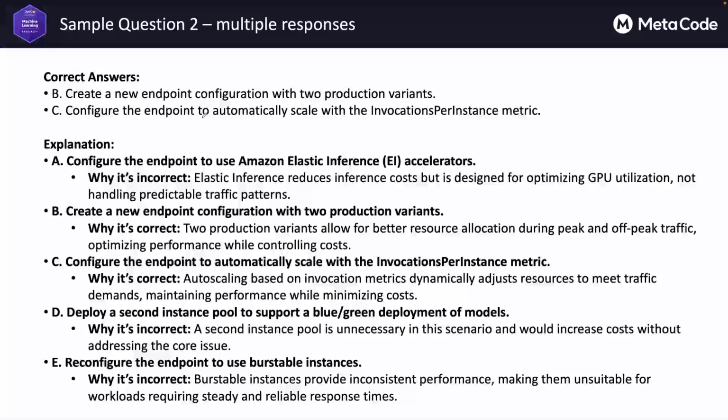So this question highlights the complexity of multiple response questions. You'll need to carefully evaluate each option and consider which combination best addresses the scenario. So remember, you must select all correct answers to earn credit. So don't stop at just one.